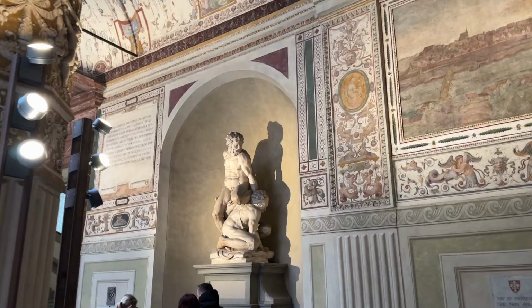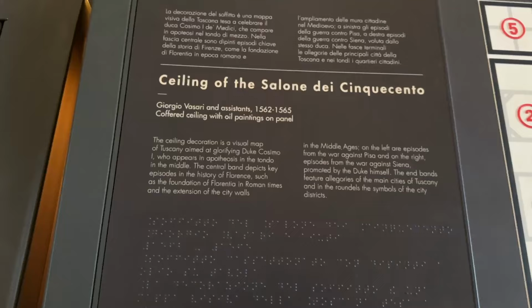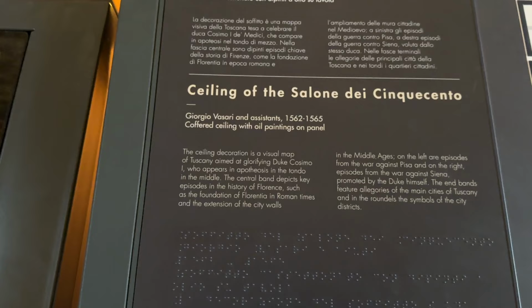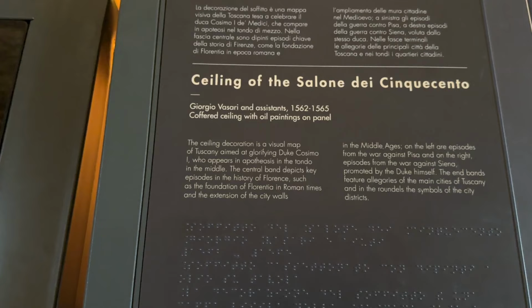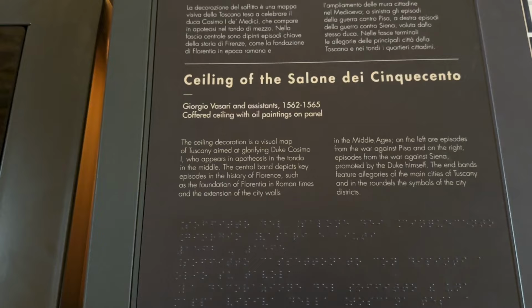So you can pause this and read it if you'd like. The ceiling decoration is a visual map of Tuscany aimed at glorifying Duke Cosimo I, who appears in apotheosis in the tondo in the middle. The central band depicts key episodes in the history of Florence, such as the foundation of Florentia in Roman times and the extension of city walls.